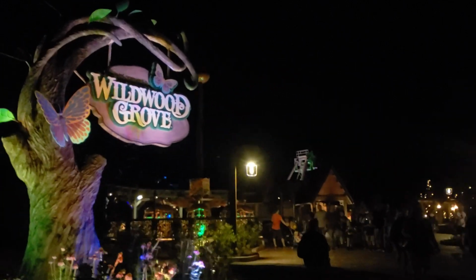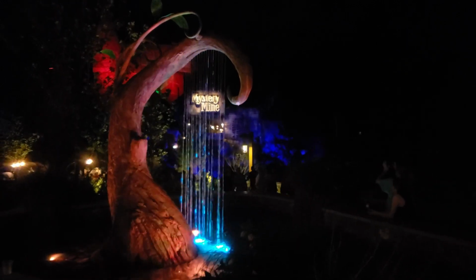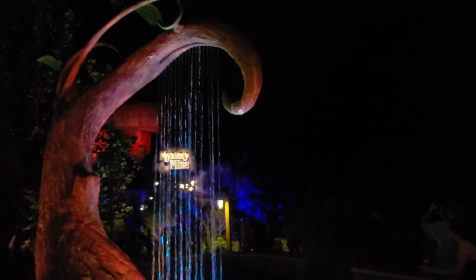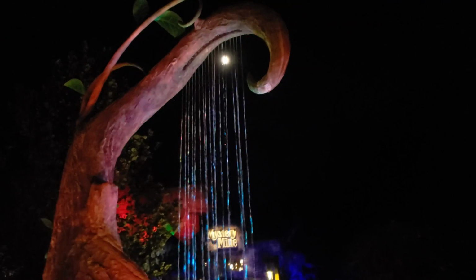Dollywood's summer celebration was incredible. We're both really big fans of fireworks, so we really enjoyed it. However, with the summer sun not setting till super late, there wasn't much time to experience rides in the dark, so I am very much looking forward to Dollywood's Harvest Festival.